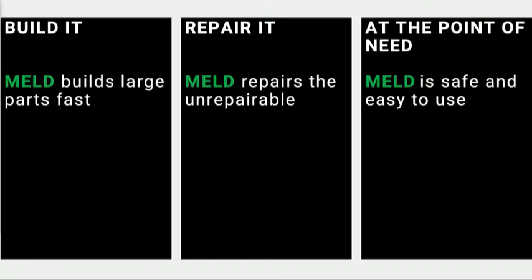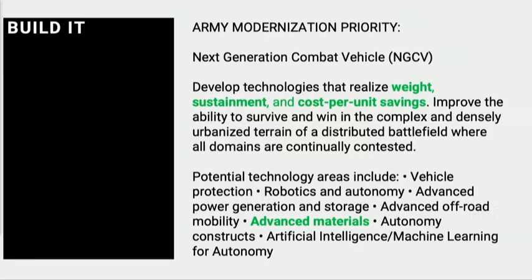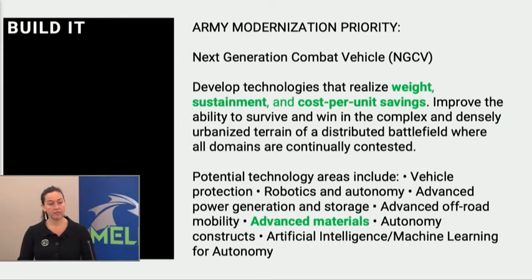So our first demonstrations will focus on building and repair, and very importantly, at the point of need, in addition to in the factory or at a depot. We wanted to build a component that would contribute to the lightweighting goals, primarily of NCV. So our first demonstration focuses on weight savings and cost per unit savings in manufacturing, and you'll see we also contribute to the goals of sustainment while enabling the use of advanced materials.